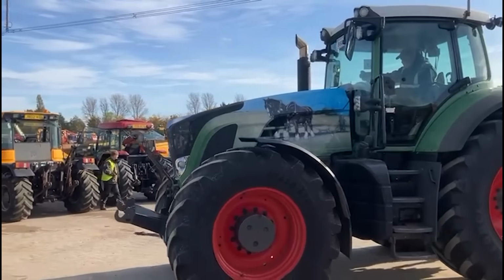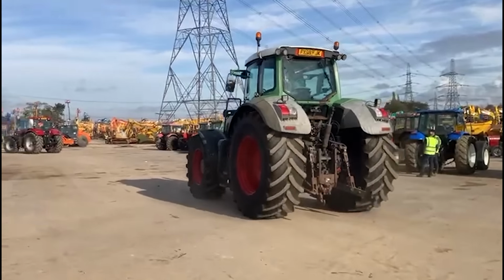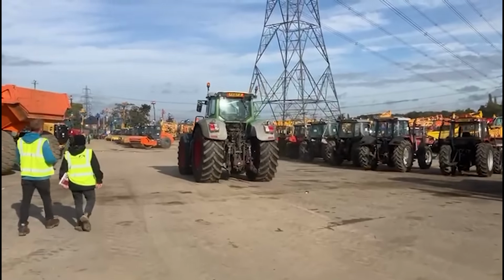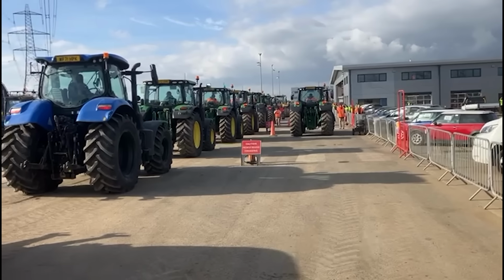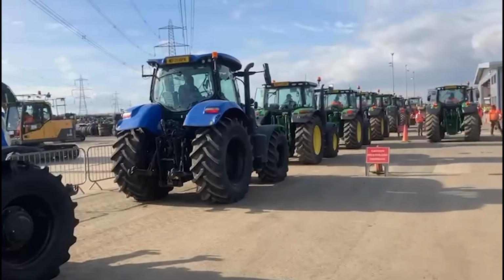There goes the fence, heading off to the ramp now. Real nice guy driving, I had a chat with him, and he's overwhelmed by the amount of switches and controls in that cab. So yeah, very much so. The tractor now queuing up to go over the ramp. It's all lined up there. A very well orchestrated setup here.